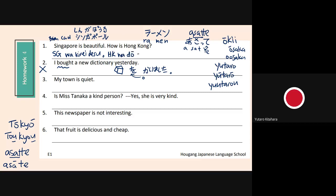Okay, Hong Kong wa do desu ka? Do is also another one. Do desu ka? Okay. Right, so more or less like that. You'll double check your answer. Okay, skip number two. Let me go to number three now.